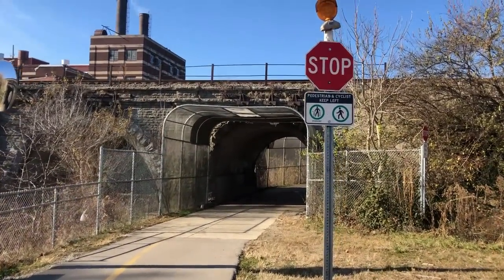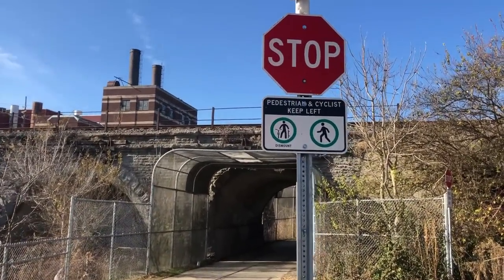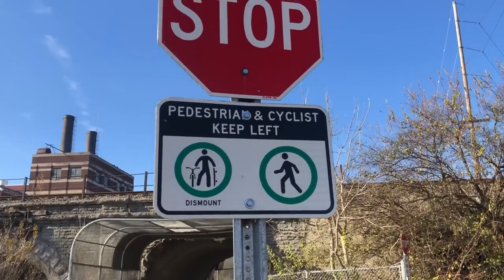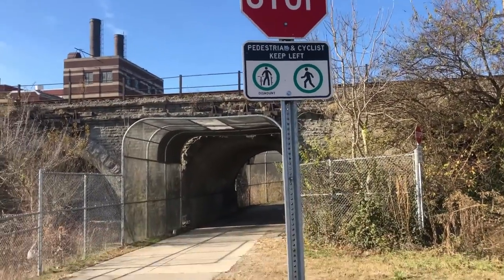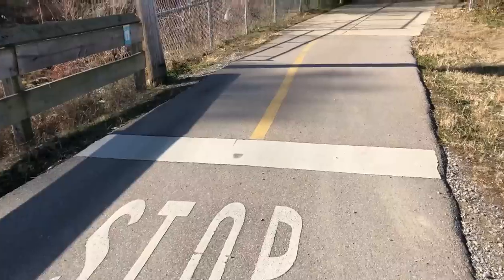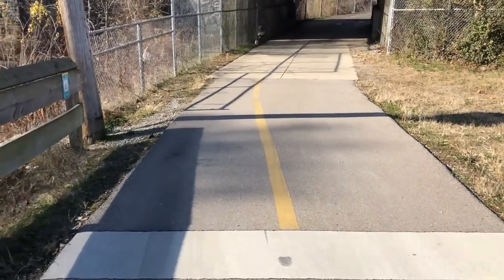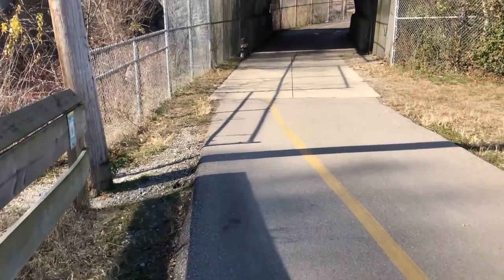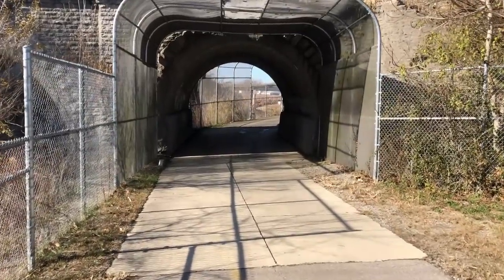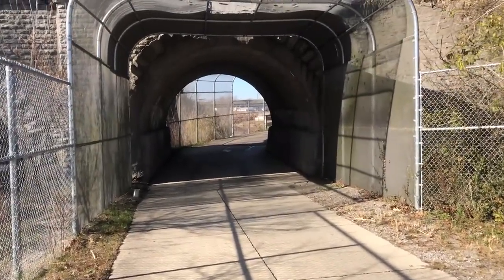See the sign? It says stop, and pedestrian and cyclist keep left. So you're supposed to dismount right here. You're supposed to stop. It says stop. You dismount. Pedestrian and cyclist stay to the left to go underneath of this railroad viaduct here. And that is because car traffic goes on the right hand side.